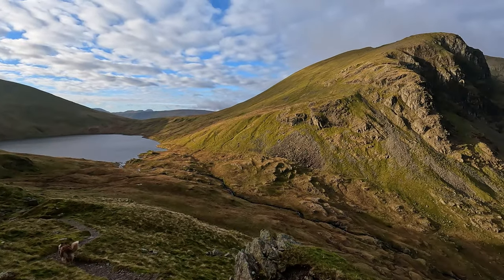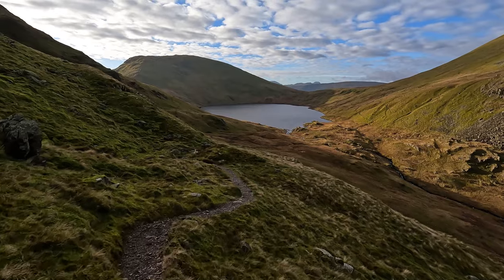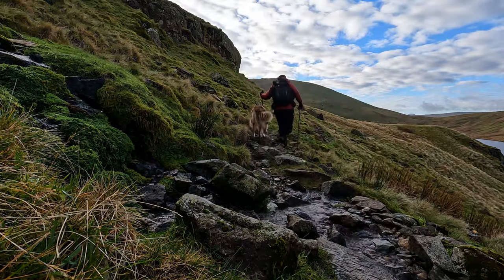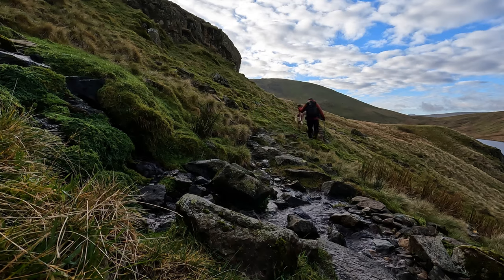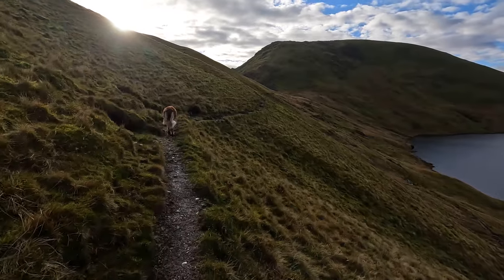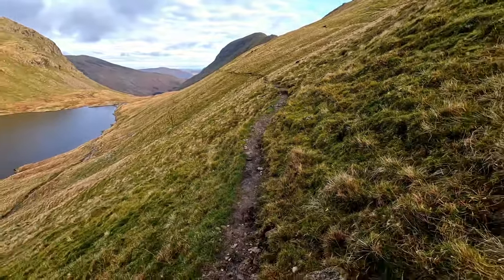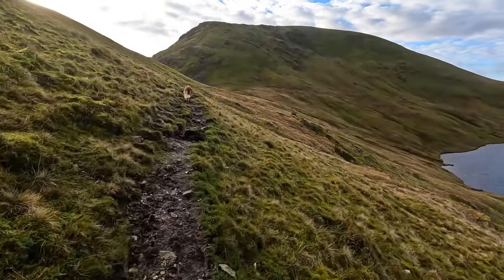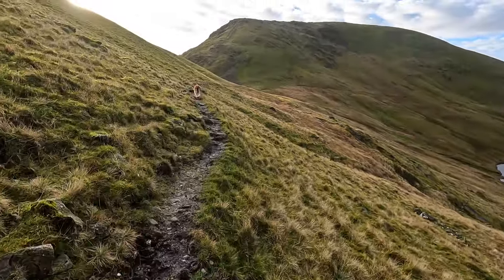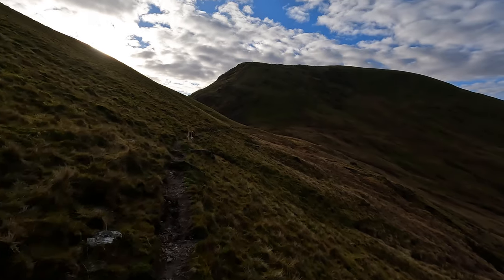We're on the quiet side of Fairfield now. You won't see too many people on this path. In fact, I've never seen anyone on this path. Most folk won't know this path exists on the side of Fairfield above Grisedale Tarn. There is a lower path closer to the tarn, but this path actually brings us out in the col directly below the wall that gets you up Seat Sandal, which is just there in front of us.